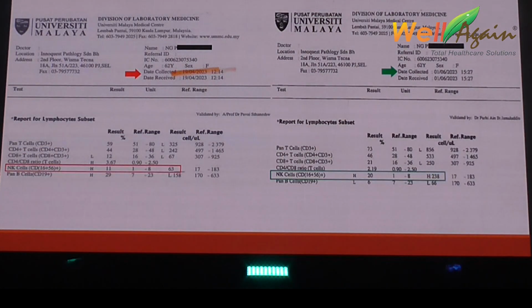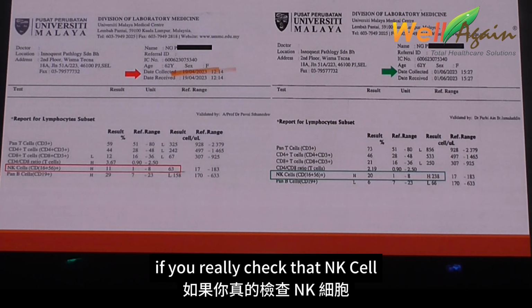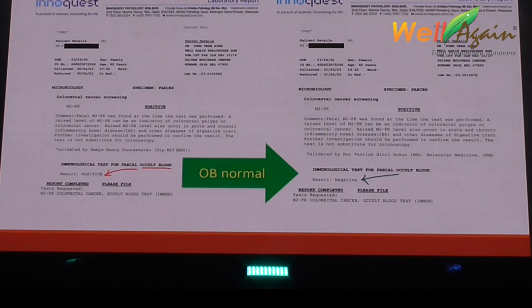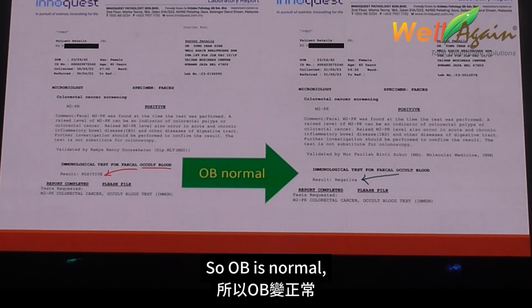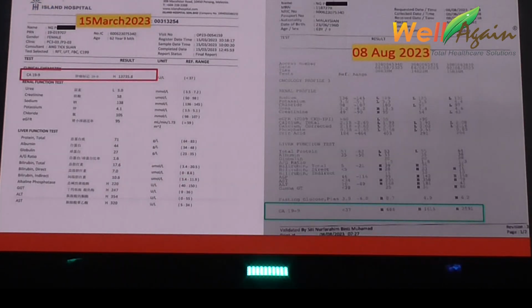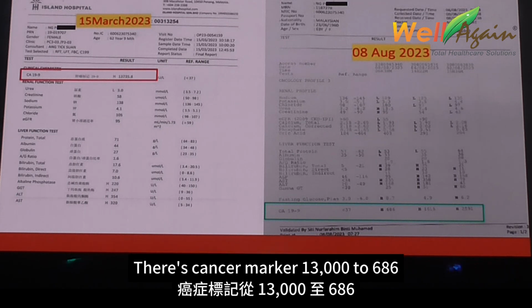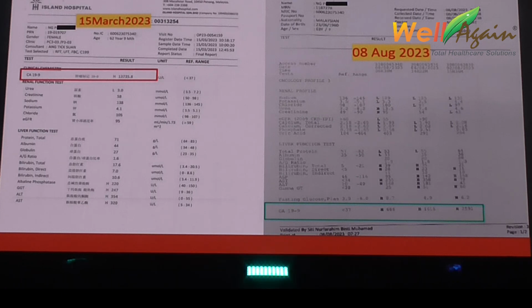Okay, the SUV, the pancreas is a local recurrence. Usually NK cell will increase. Okay, if you really check the NK cell, there's an extra benefit, which is not to say international data, but local data, yes, there is. So OB is normal, OB became normal, even the bleeding in the stool became normal. Then you can see March and then August, okay, the cancer marker went from 13,000 to 686. So this is a serial.